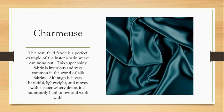So our first fabric utilizing that beautiful satin weave is charmeuse, a gorgeous, gorgeous liquidy fabric. It's soft, it's fluid, and really is, again, the perfect example of the luster we can get out of that satin weave. This super shiny fabric is, of course, luxurious and very common in the world of silk fabrics. It's one of the most common ones. It's very beautiful and it's lightweight.